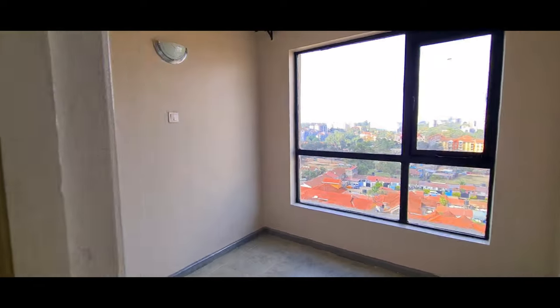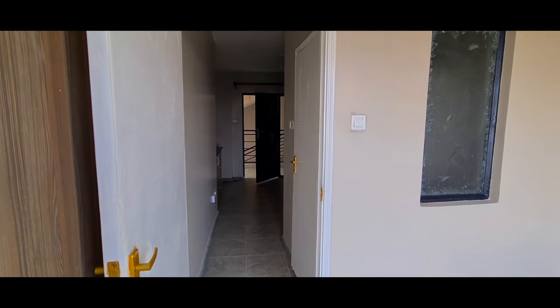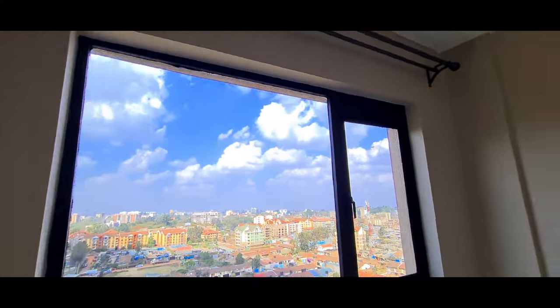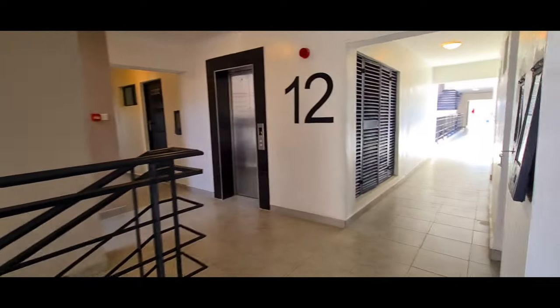So the bedroom is this. That is the entrance. And then you have your wardrobe. Guys, it can fit a 6x6 bed. Don't think it can't. It can fit a 6x6 bed. Let me go to the sample number 4 for 1 bedroom.